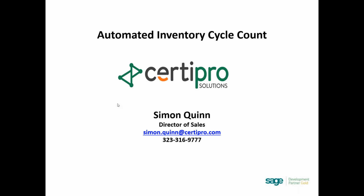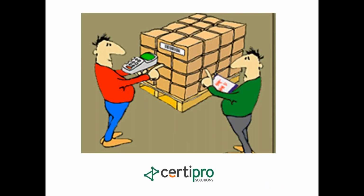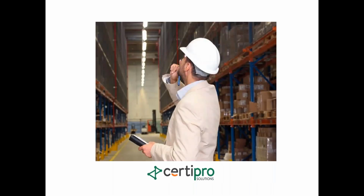So using cycle counting to maintain high levels of accuracy is, as we all know, one of the best ways to identify problem areas. An effective cycle counting program like CertiPro's AICC eliminates the need for physical inventory expenses. So by performing regular cycle counts, you give yourself the opportunity to compare the quantities in Sage to the quantities counted.